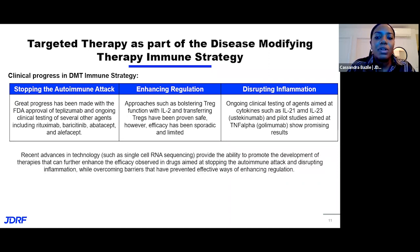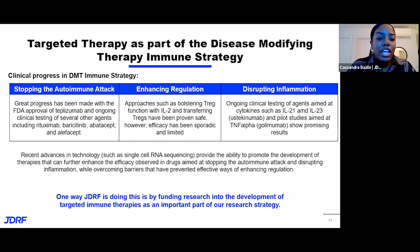Recently, there have been several advances in technology that have provided us the ability to develop therapies that can further enhance the efficacy of drugs aimed at stopping the autoimmune attack and disrupting inflammation. One way JDRF is doing this is by funding research into the development of targeted immune therapies.